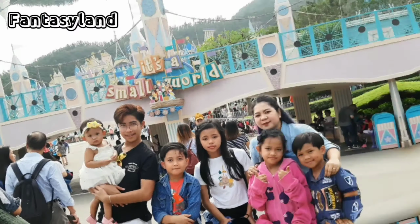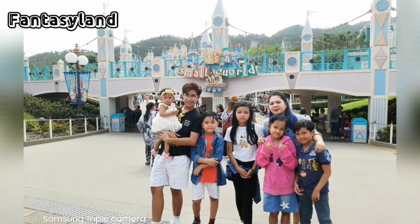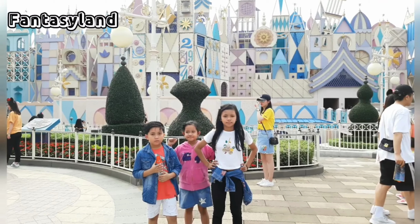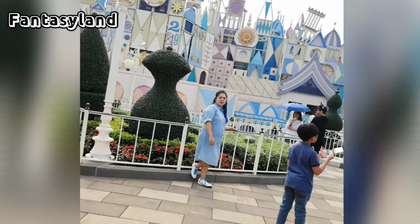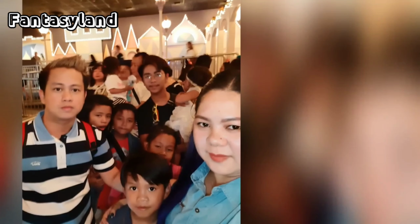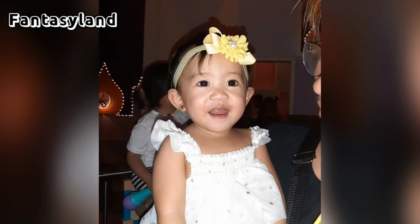Another interesting area naman is yung Fantasyland. Kasama dyan yung Castle of Magical Dreams, yung kay Winnie the Pooh, Dumbo the Flying Elephant, at saka itong Small World, and the other one is yung Cinderella's Carousel. Then, meron din sila dyan yung mga sa Fantasy Gardens, where yung mga Disney characters, makikita mo sila, and pwede mo silang ma-meet and greet.